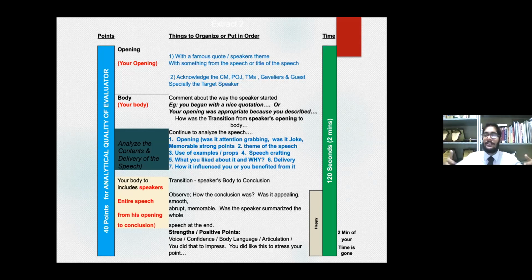Why? Because of the stage area. You didn't use a stage area, which kept you constrained to one area. You could have used the stages to describe different plots of each story, and this could have inspired the audience. It could explain your message in a beautiful technique.